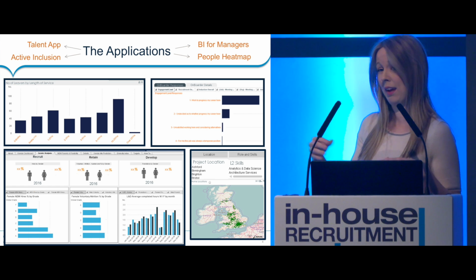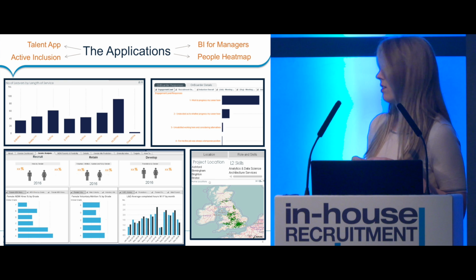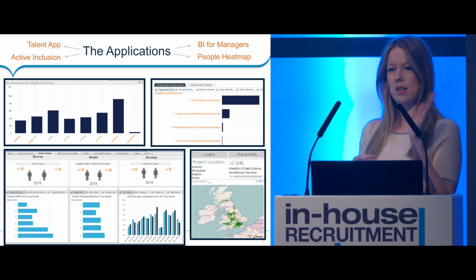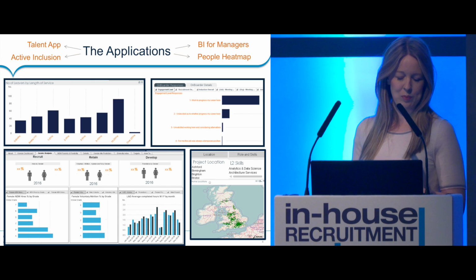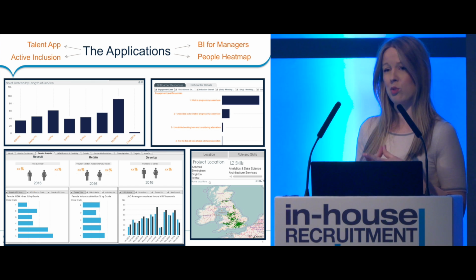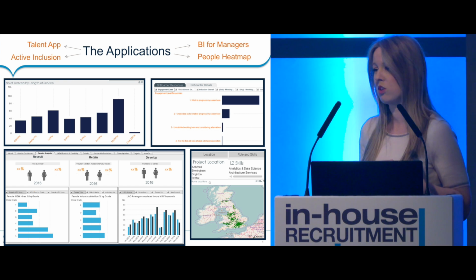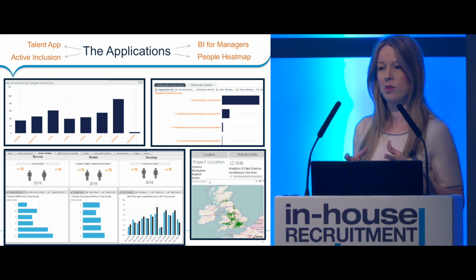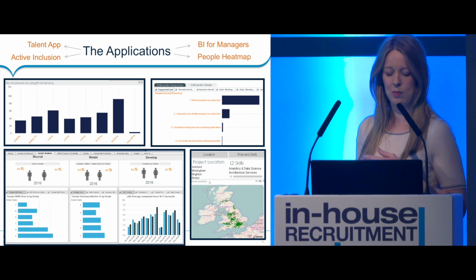If you really want to get to here, you have to make some big changes. And we have our targets in the application, so it's very clear to see how we're progressing against those. We mainly look at females at different grades, and also specifically the hires of our graduate and apprentice population, because that's one area we really want to get even, if we can, in terms of recruiting males and females.